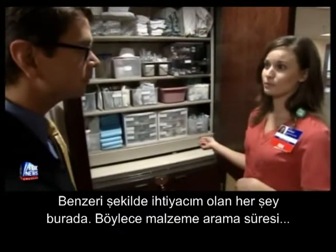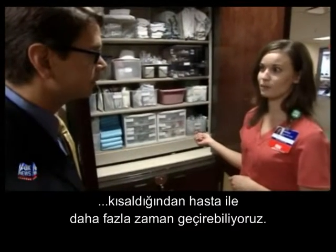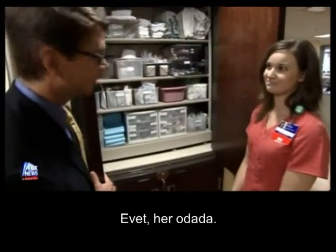So we're cutting down on time that we're running around looking for things and more time spent directly with the patients with the bedside care. And there's one of these in every room. Every room, yes. Fantastic.